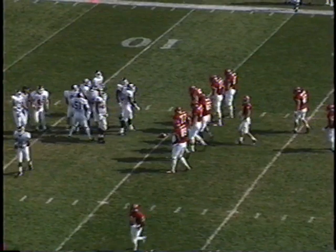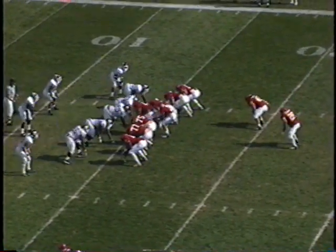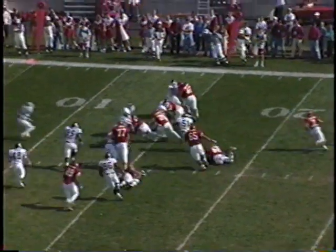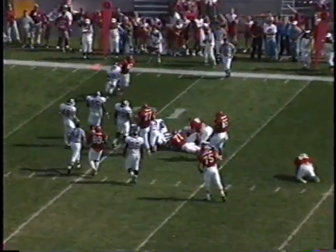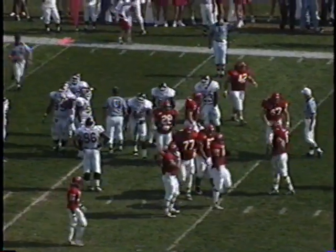Shun Horn in bump and run coverage, and he had outstanding coverage. It was just good execution by Iowa State. Pat Williams is back in the ballgame. That's good news. And a sweep to the right by Davis, and he gets it inside. Well, I want to say the 10, but he stopped at the 11-yard line.